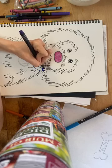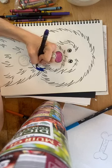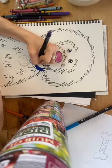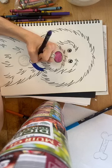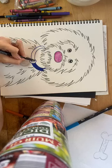And I'm going to use my marker for this. Remember when you're coloring with your marker to go in the direction that your object is going in. So mine's going this way, so I'm going with the lines, with the movement. Nice and steady, nice and solid. When you're working with your marker, take your time.